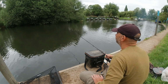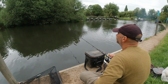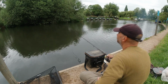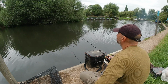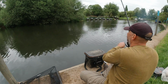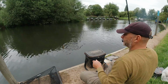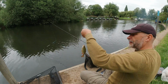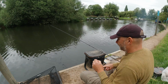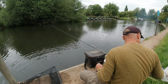So we've been feeding mash bread for a bit, so I'll probably be expecting the fish down there. I'll be expecting to see some bread. I think we had a bite straight away then. Yeah, there we go. Blimey, it's tangled around the bag. There we go. Oh, look at that, straight away on bread. Nice rudd. Well, I was thinking about having a move, but perhaps we won't. That's got a reaction straight away.